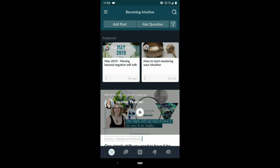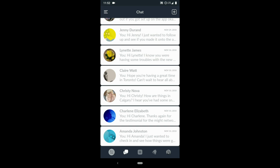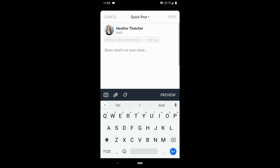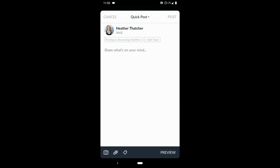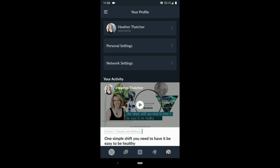If you click the little two speech bubbles, that's where you can have an individual chat with someone or with me. It's totally up to you. The little plus sign right beside it is where you can add your own quick post. The notifications icon is where all of your notifications will come up. I try and keep on top of mine and respond as soon as I notice, because a lot of them come through.